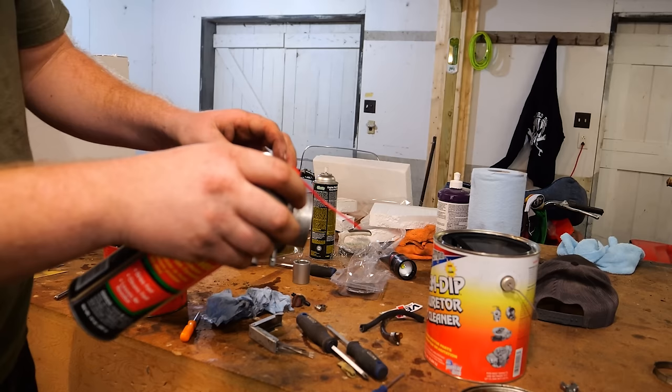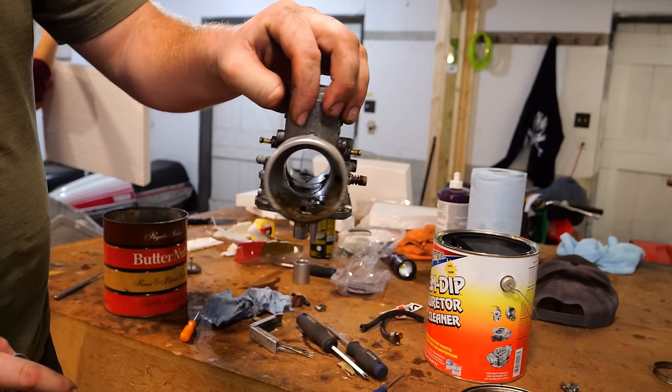Same thing with my jets before they go back in. Make sure all my surfaces are clean. I'm going to hit this with some sandpaper. Try to get all that crap out of there.